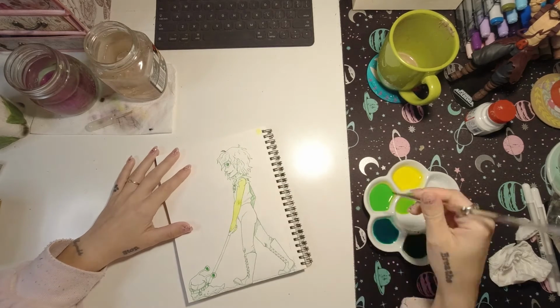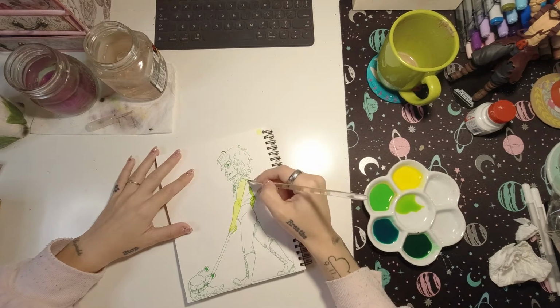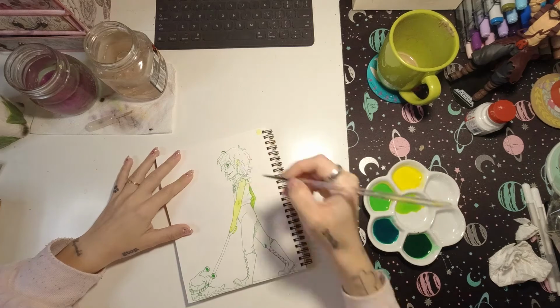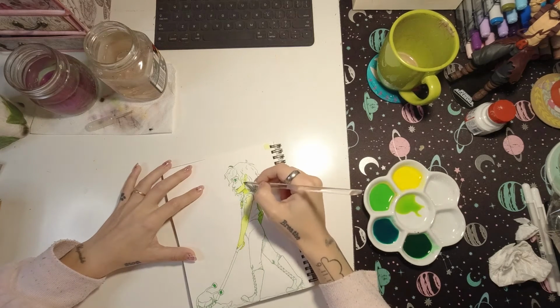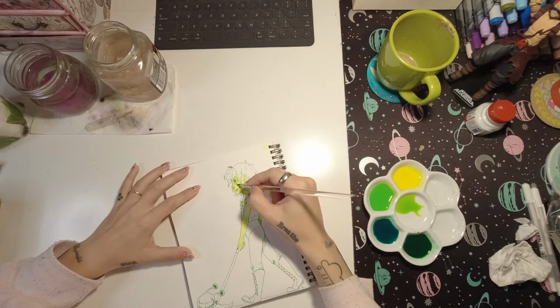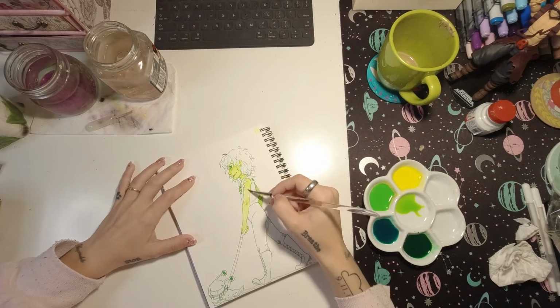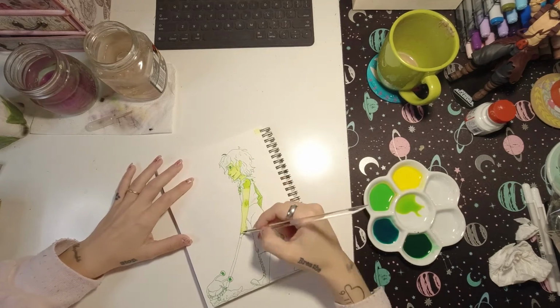I did this all in the green palette that I used for the comic strip that introduced Fred to the characters. I think the words were disgusting and slippery that I used for that comic strip. So I used the same colour palette, and spoiler alert, I use it the same for the next page as well.